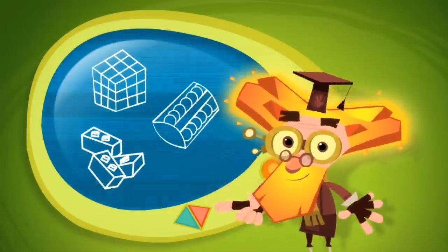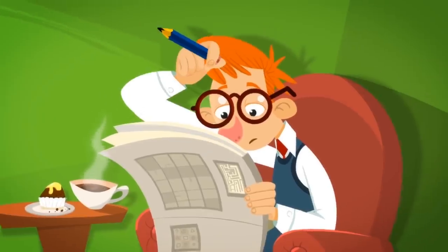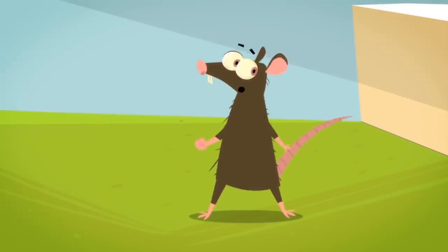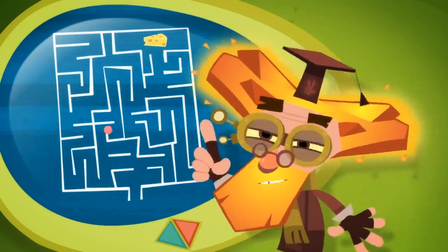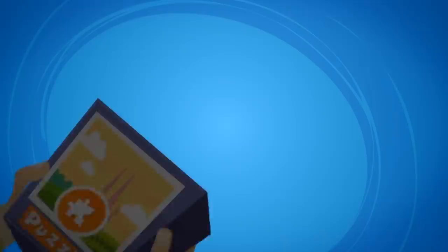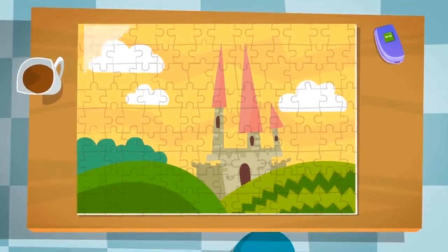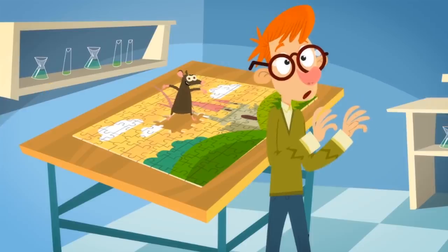Puzzles are toys, games, or problems that force you to use your mind in a clever and creative way. Take a labyrinth, for example. In a labyrinth, the challenge is to find the one way to get through a series of tangled corridors. Another fun puzzle is a jigsaw puzzle. Here, you need to put together a picture out of many little pieces. For this, you need to not only pay attention, but be patient.